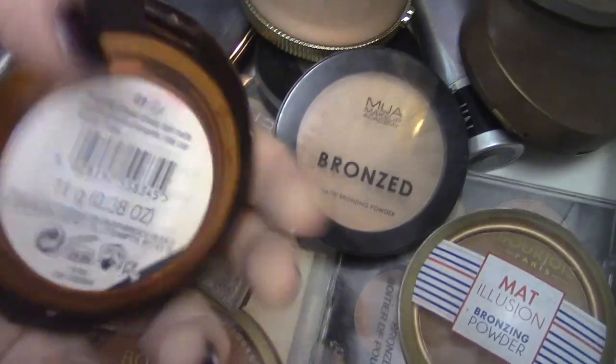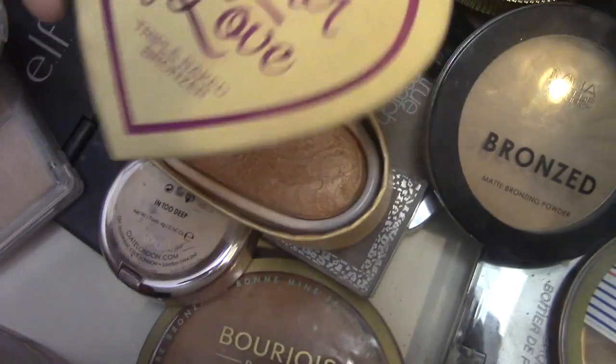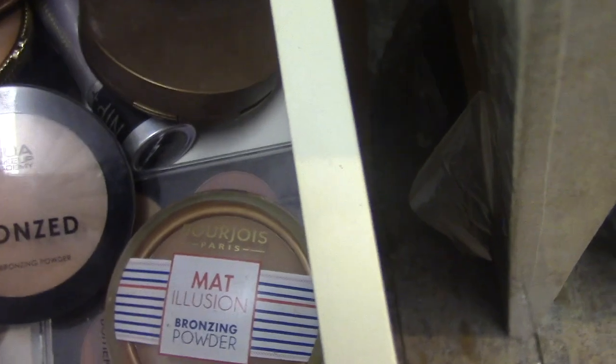The Body Shop one, amazing. I used to really like this Makeup Revolution one. It's called the Summer of Love Triple Baked Bronzer. That's an old school favourite there. Well, I need to narrow this down. What should I go for? What is my ultimate favourite? I feel like I'm inclined to go for the Too Faced Milk Chocolate Soleil. I do really like this.